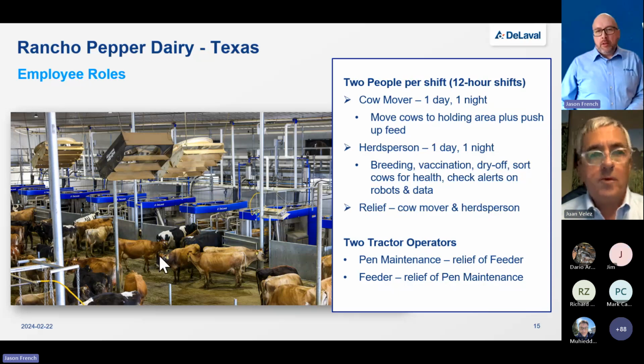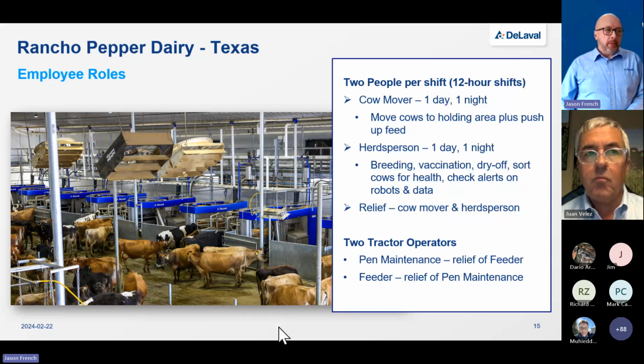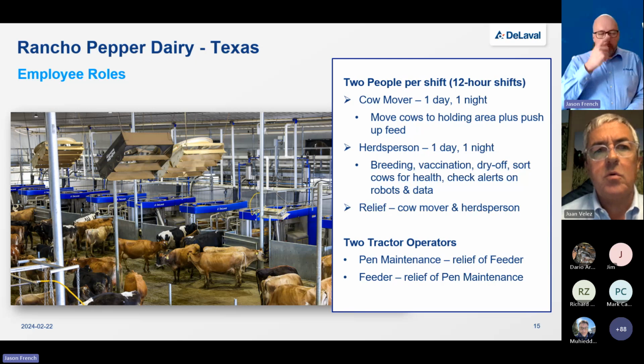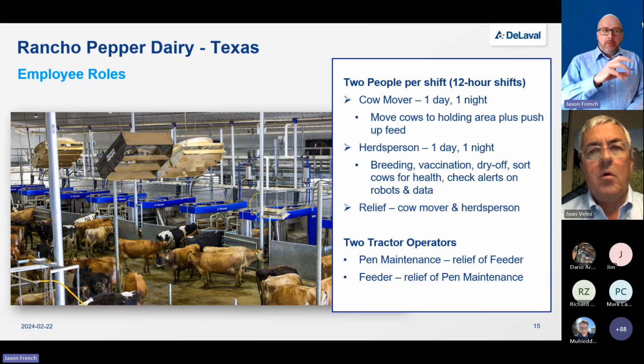Okay, there was a question: how long does it take to milk one pen of cows? Seventy minutes. That's their goal there, 70 minutes to get that pen of 250 cows through the robots. And I think there's a question there about how many cows per robot can go through, and we'll get to some stats. But it really comes down to the robot.